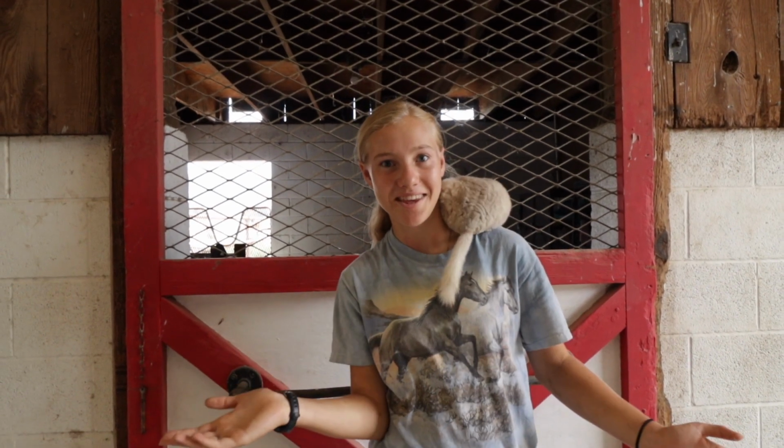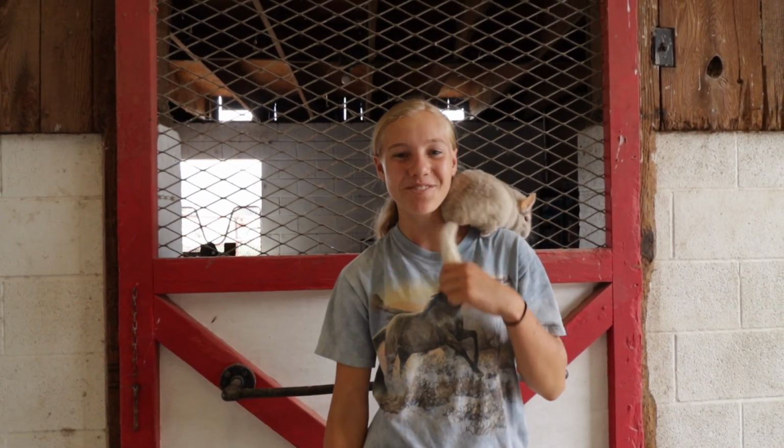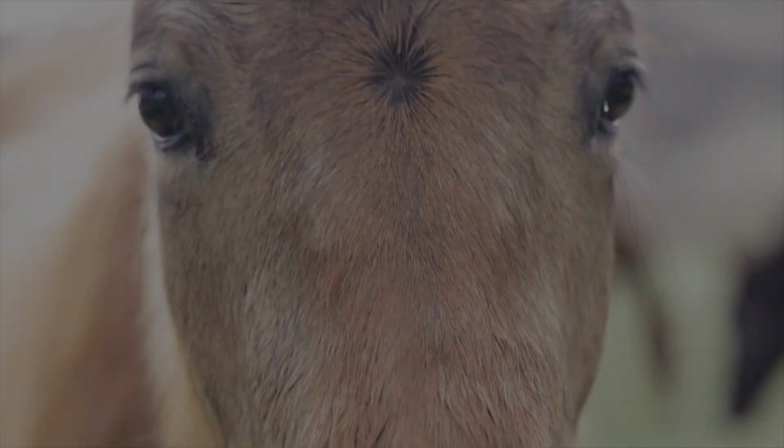Horses. It's a chinchilla butt. We got this chinchilla from the SPCA and a bunch more of our animals too.